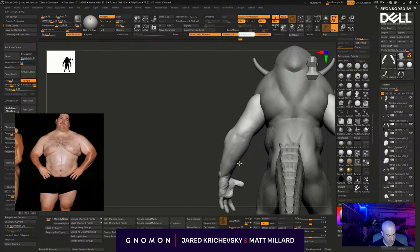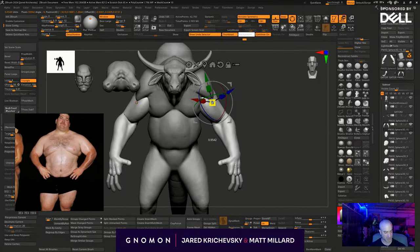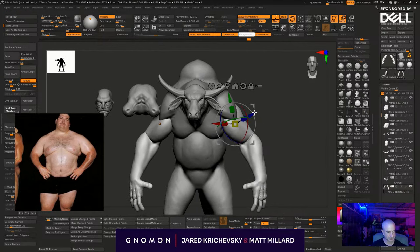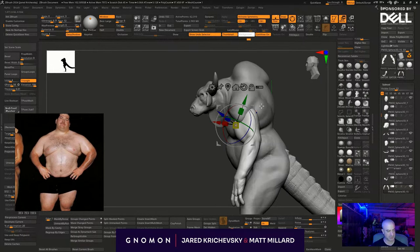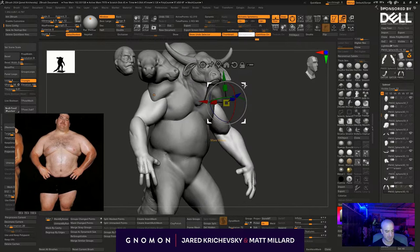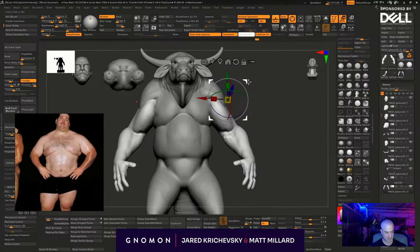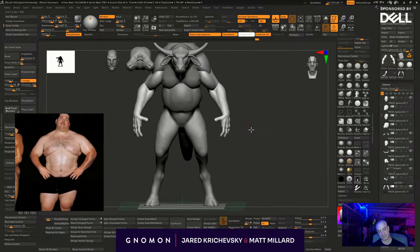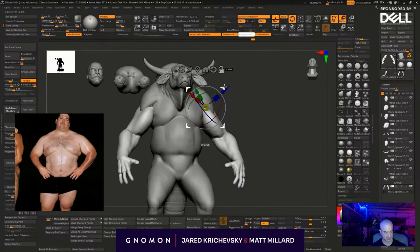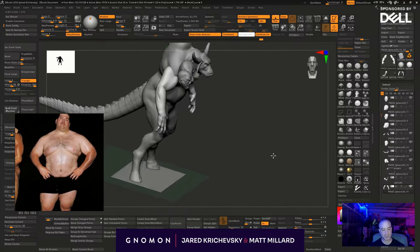More mass on the arm in general. Oh yeah, more mass, just so you feel big. Merge this down with fingers. Perfect! Throw his arms up a little bit, a little up and out.